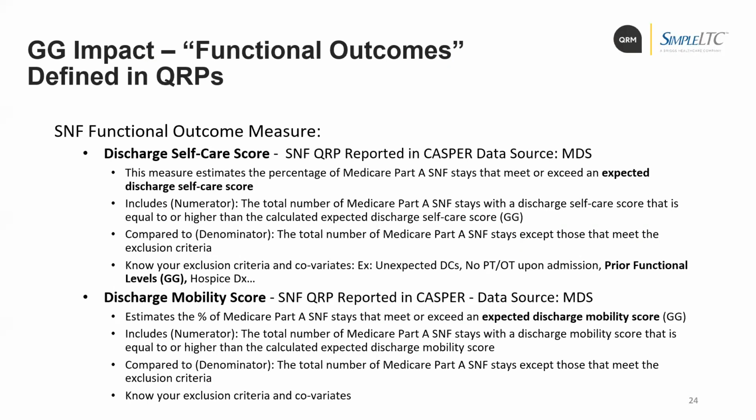CMS is not in our facilities every day, or at least I really hope they're not. So we need to paint the picture for them. Who are these residents that we're caring for, and what level of assistance are we providing them? What do they need to be able to do before returning back to their prior living arrangements? We know we're doing the work, so let's show what we're accomplishing through our outcomes by really focusing in on true baseline status and appropriate goals.